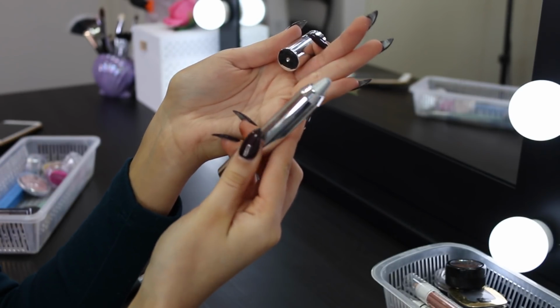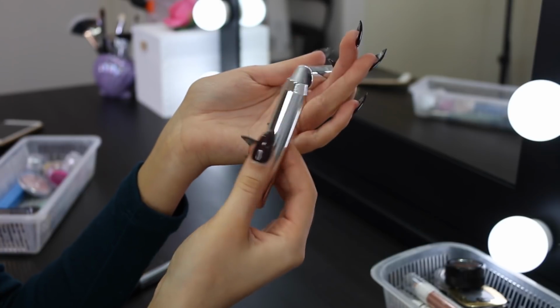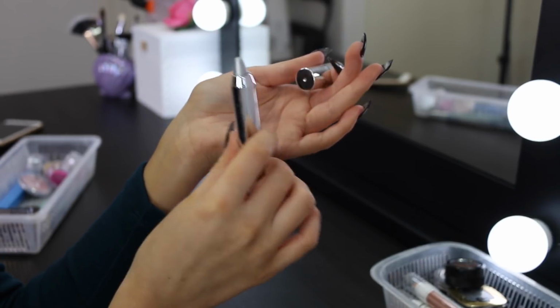This is the BYS Shadow Liner. It doesn't say what colour. It's just kind of silver. I'm going to get rid of it.